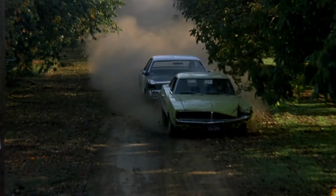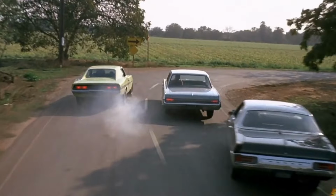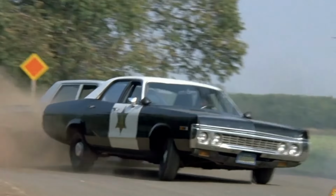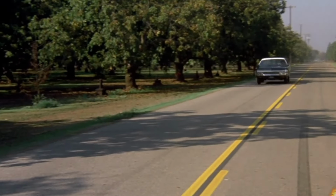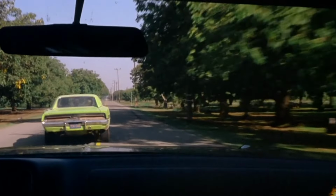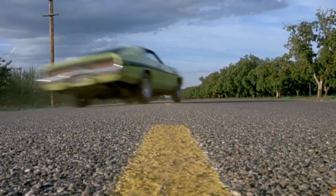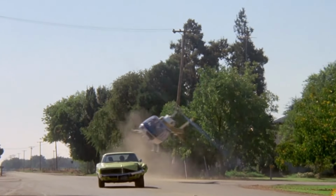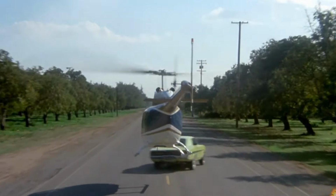But the Charger wasn't just fast. It was fragile. Three separate 1969 Chargers were purchased, modified, pushed, repaired, and in the end, sacrificed. One lived through brutal high-speed days. One was built for interior close-ups. And the one fans remember most met its fate in a single unforgettable moment that the crew could only shoot once. Yet behind this iconic yellow blur is a maze of secrets.